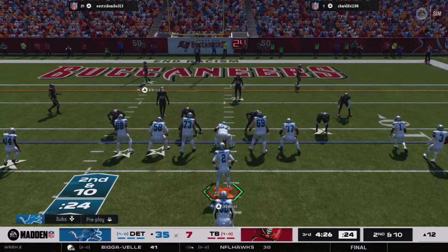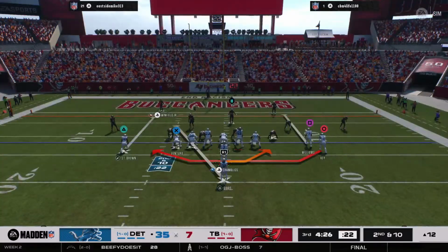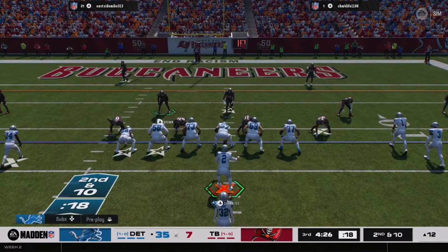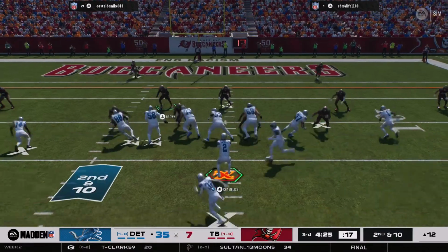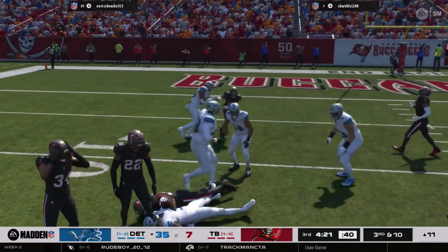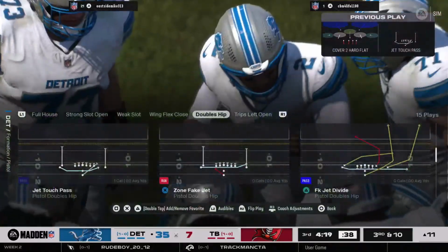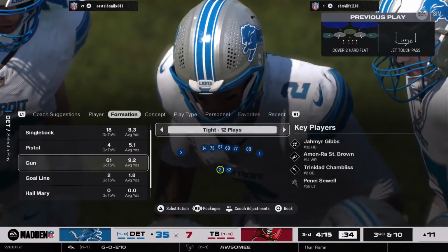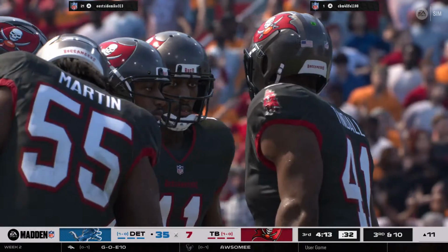No luck on first down. Here's 2nd and 10. Ready, 70 Timberwolves. It's a sweep. He pops the pass forward. And they'll have some work to do now on third down as he only manages to get back to the line of scrimmage. Javon Dexter on the stop. No gain on the play.